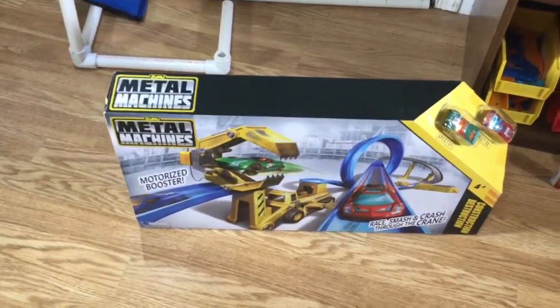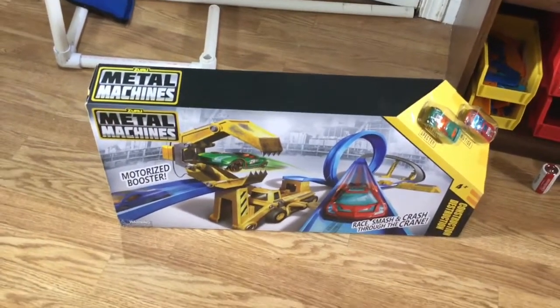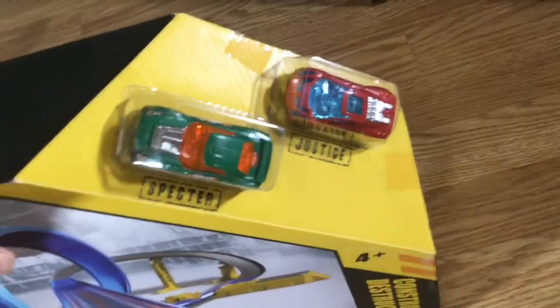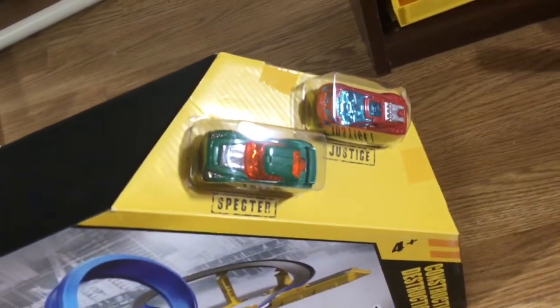I've looked around on YouTube and some of the other sets, which I'll show you in a moment, have been out for a couple months. But Zuru is doing quite well as a toy company, so this could be kind of interesting going forward. They've got a couple what appear to be 1/64th scale fantasy cars here, Spectre and Justice. And let's take a look at it.